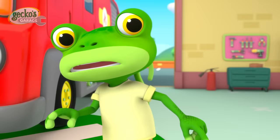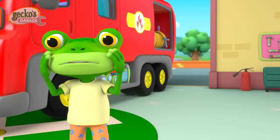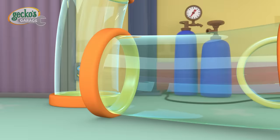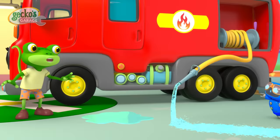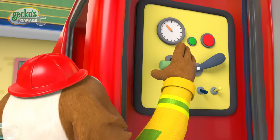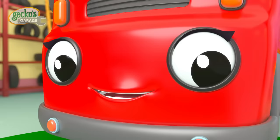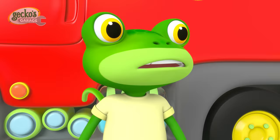Spinning screwdrivers! The Mechanicals are overheating! How can we cool you down? Stay calm! Daddy can help! Sorry, Mechanicals. Fiona needs to save water in case of a fire. Dandy's right. We shouldn't waste water.